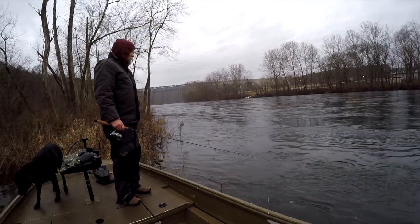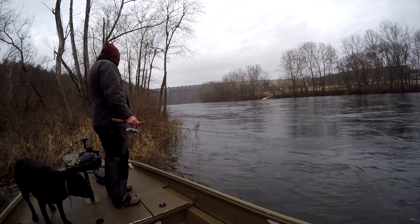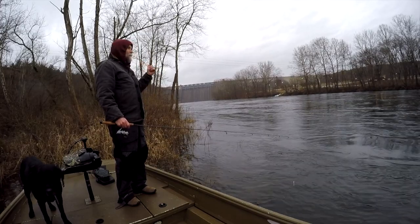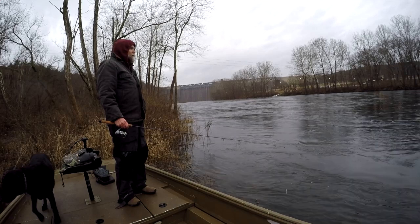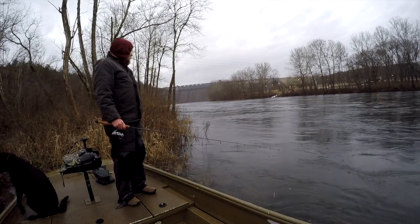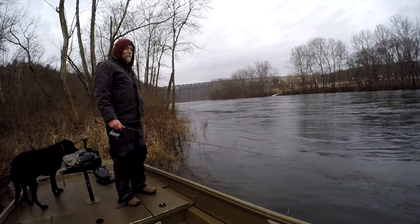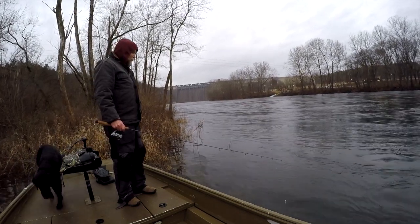But anyhow, I've pulled up here to the first island below the dam. It's fairly windy out here. It's blowing me up, and it seems like it's coming out of the northeast, kind of a strange direction. And so it's blowing me around a little bit, and it's kind of hard to keep a jig on the bottom. So I thought I'd pull in here and not fight the wind and do one cast.